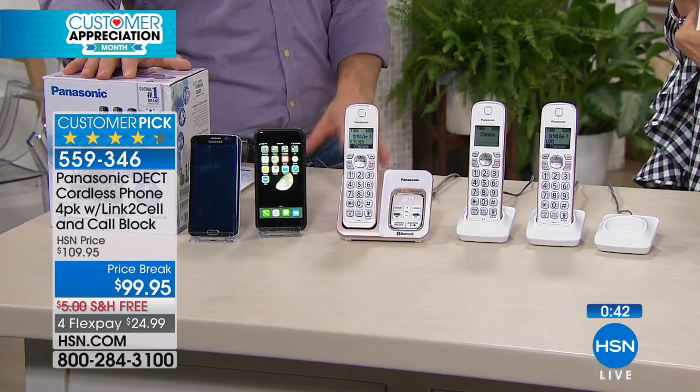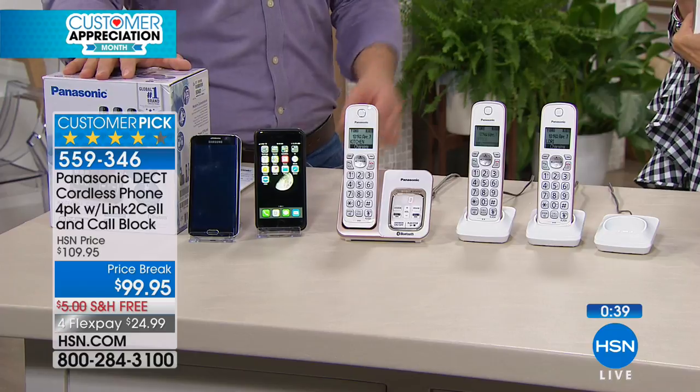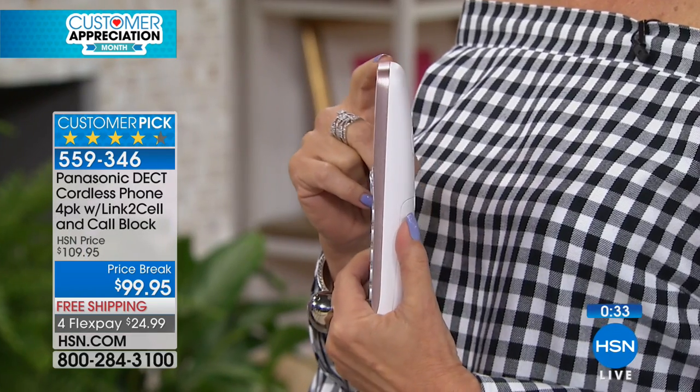The icing is the color, the rose gold or the navy. Or the black. Yeah. But the rose gold is selling the fastest right now. You get it home with free shipping and handling for flex payments. And look at that rose gold.